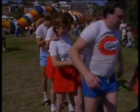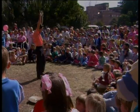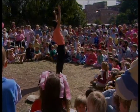With the fine spring weather and school holidays continuing, the Tara festivities look like proving to be a hit with both the old and the young.